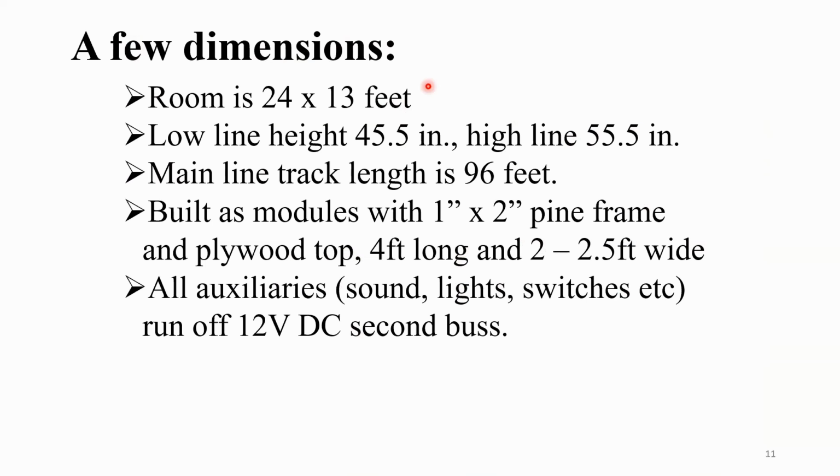Here's the details again. The high line is 10 inches higher than the low line, and the main line track length is 96 feet. Now, the interesting thing is, in the real thing, 11% of all of the trackage was built on trestles or bridges, because there was so much in the way of water and rivers and difficult terrain to carry it over. So I tried to stick to that. So essentially, of that 96 feet, I've got over 10 feet of trestles. And I think you won't see another picture from here on in hardly, which doesn't have a trestle in it somewhere.